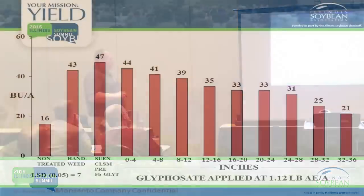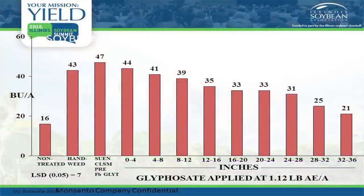Okay, so touch a little bit on weed control. I talked about this already, so I won't belabor the point. This is some old university data going back over 10 years. So untreated, so no weed control, hand weeded check, a good pre followed by a post, season long weed control program. And then here are all the different timings when that post application was made.